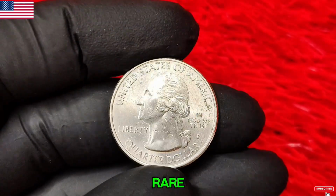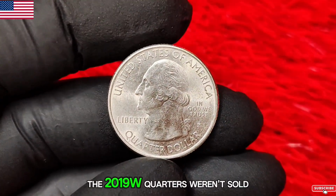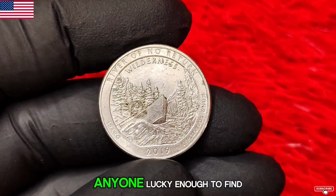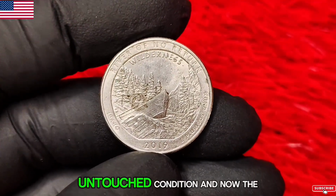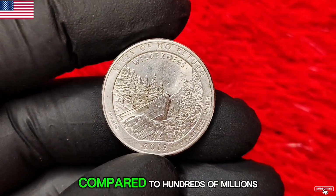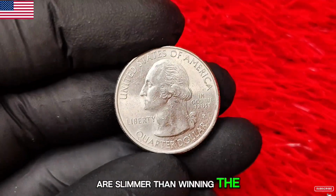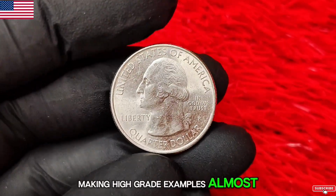Why is this quarter so rare? Here's the twist. Unlike most commemorative coins, the 2019 W quarters weren't sold or gifted. Instead, they were stealthily released into general circulation, hidden in plain sight for anyone lucky enough to find one, but nearly impossible to discover in pristine, untouched condition. And now, the numbers. With only 2 million minted compared to hundreds of millions for regular quarters, the odds of finding a 2019 W Frank Church River of No Return quarter are slimmer than winning the lottery. Most were spent, dropped, and scratched, making high-grade examples almost mythical.